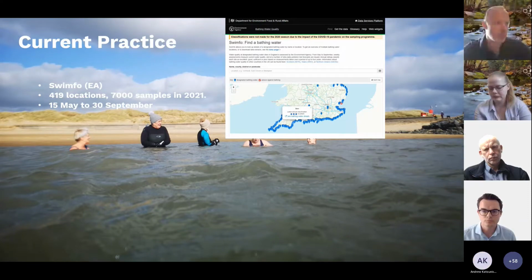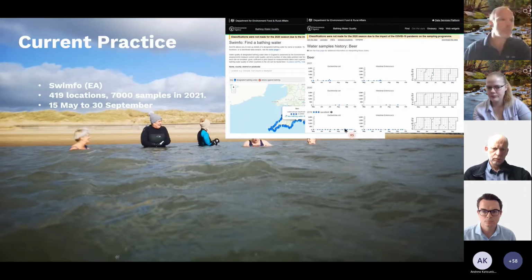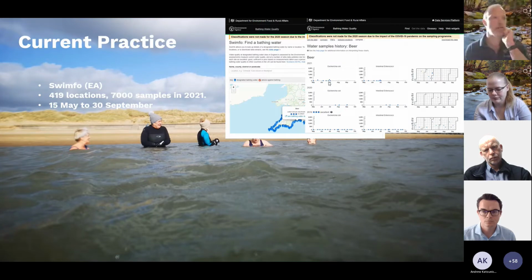You can go onto the Environment Agency or the government website and you can see the current status, and you can drill into it and see what the readings were. But you probably can see where my mouse is. All these little blue dots are individual samples. So for last year, I'm not sure when this was actually captured, but you can see typically there's about 2 in May and 4 or 5 in June there. So it's only about once a week at best. So it's not got an awful lot of detail.